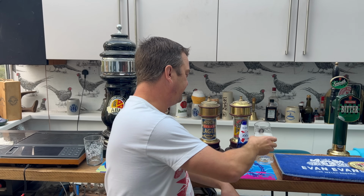5% ABV. Good drinkability, good head retention, nice carbonation, nice floral, fluffy notes in there. It's peppery, it's spicy, good creamy rich mouthfeel on there, and then there's a little bit of lemon with a touch of bitterness on the back end. Yeah, it's decent. I like that enough to give it an 8 out of 10. 8 out of 10 from Real Ale Craft Beer.